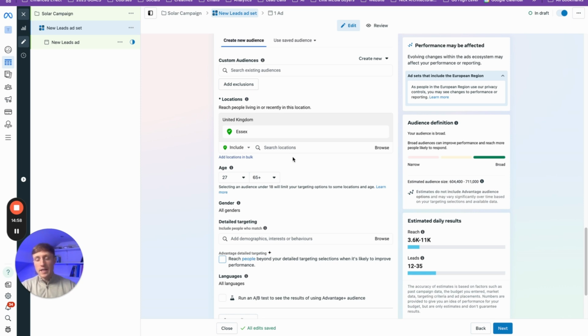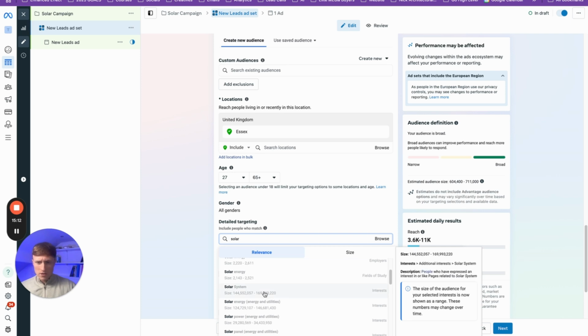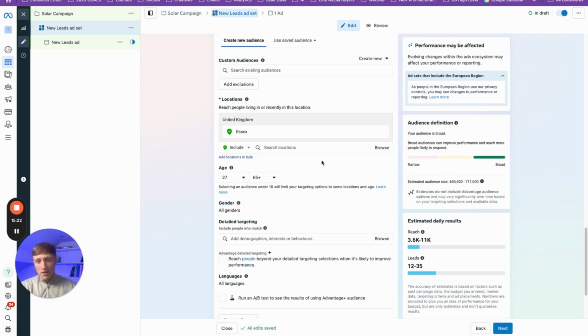You can also dive deeper. We don't do that. In the interest targeting here, you could literally type in solar, like solar system. This will look for people that have shown an interest in solar, and you can narrow that down and select interest targeting. We don't do that because Facebook's algorithm is pretty good at figuring out who it needs to be sending your ads to, and the more restrictions you give it, the more it can limit the success, because you might have someone who's never even shown an interest in solar, but the ad that we've created is going to entice them and make them interested in solar and potentially book a quote visit with you, or whatever it might be.